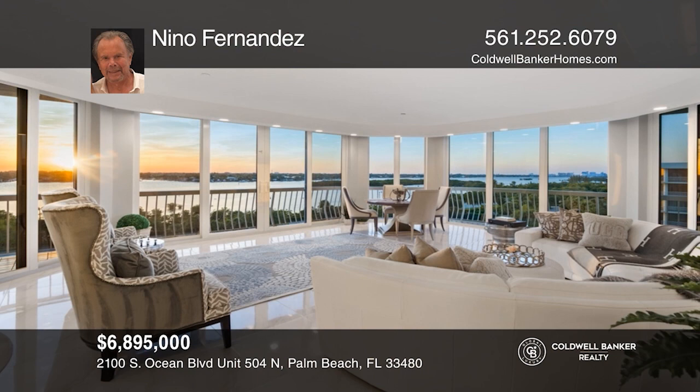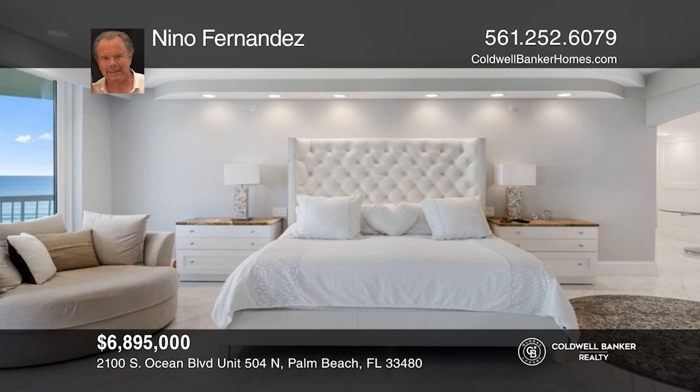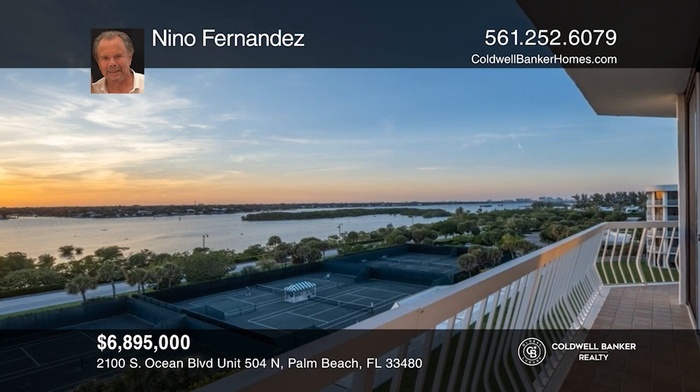Situated at the beginning of the Palm Beaches Estate section and closest to Worth Avenue, find this extraordinary, very special 3-bedroom, 3.5-bath home. This lavishly renovated residence has breathtaking views from every room. The wide balcony wraps from the intracoastal to the ocean. Come see your new home. Fall in love with your future home by contacting Nino Fernandez to schedule a tour.